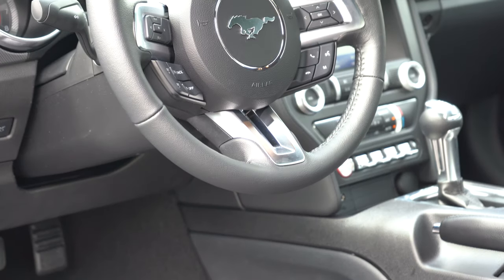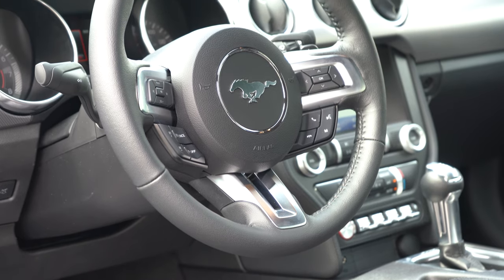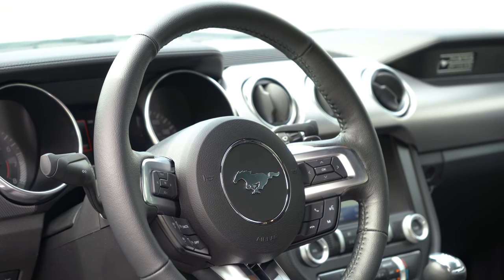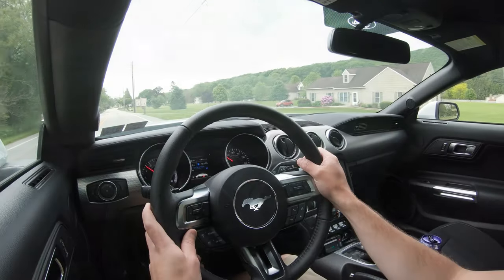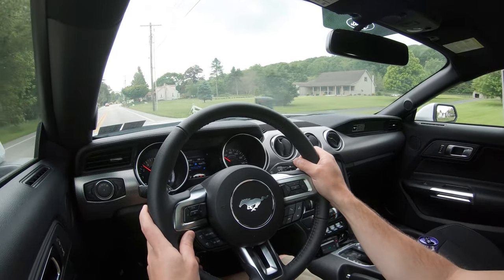Take a look then at the steering wheel. This one surprised me, actually. Tilt and telescoping, obviously. Leather wrapped for all trim levels. Now the thing about this is, it is a smooth leather in the GT, what I'm used to, but it is a texturized leather in the Mustang EcoBoost. Little difference there, I just wanted to mention it. But you can actually get a heated steering wheel as well. That does come with the 201A package for the premium trim level only.